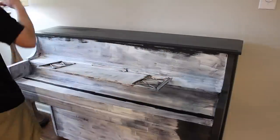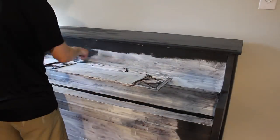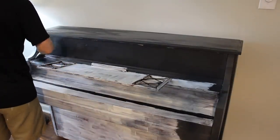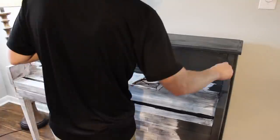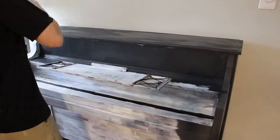And I considered a lot of colors. I considered white. That was the first thing I thought I would paint this piano a year ago or whatever. Then I thought, oh, maybe black would be fun and elegant for a piano. But then I thought that it's such a big piece and I didn't know if I wanted to go with just black.